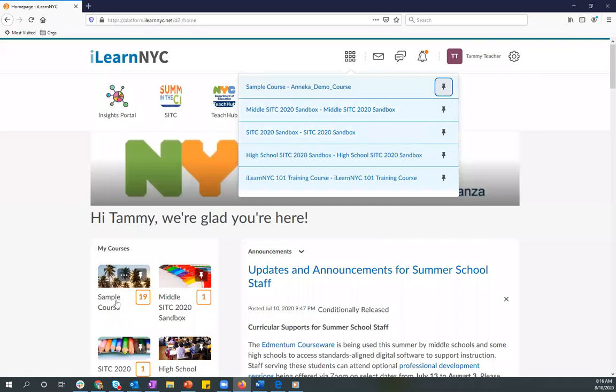Now you get this nice little visual tile here. As soon as you log in, you can click on it and away you go. It saves you one click from having to go up to the course selector. But they both take you to the same place. They're both two different ways to get into a course. Most people, like I said, do prefer the My Courses widget. It's a little more visual and it saves you a click.